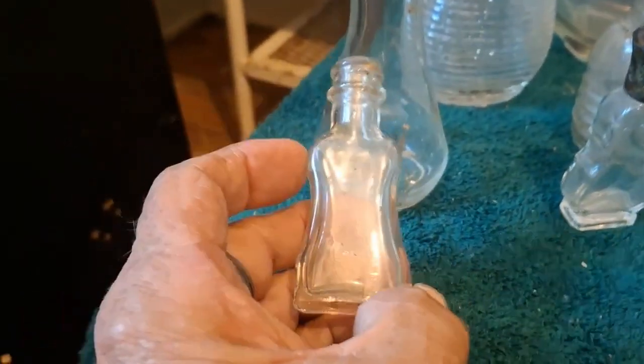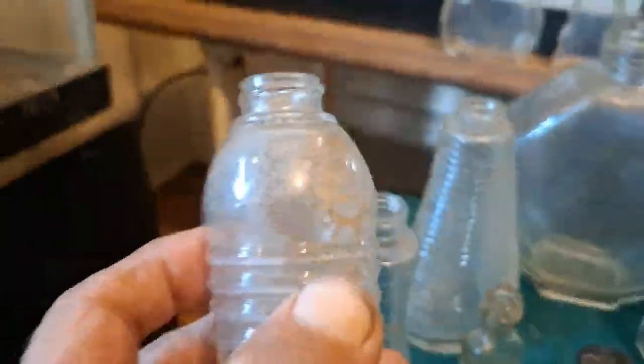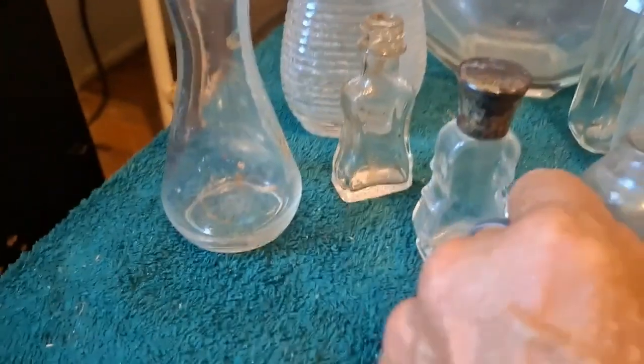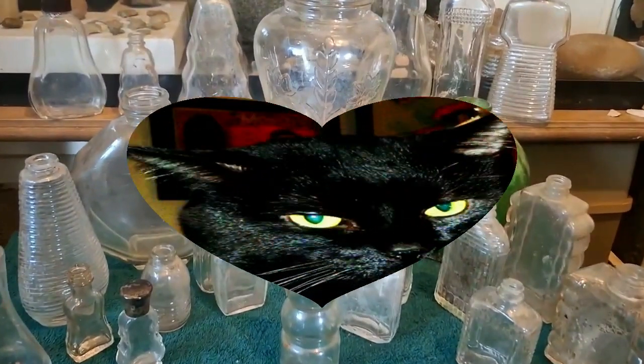And then there's this one, which I don't think is a perfume bottle like the other one was, but I do think this was, again, a flavoring or extract bottle. And lastly, I want to show you this tubby little bottle, and it has ribbing on it too, and it just is a really cool style. So if you want to collect bottles that aren't expensive, but there's a wide variety to choose from, I suggest you look at the 40s and 50s, maybe even the 20s and 30s.